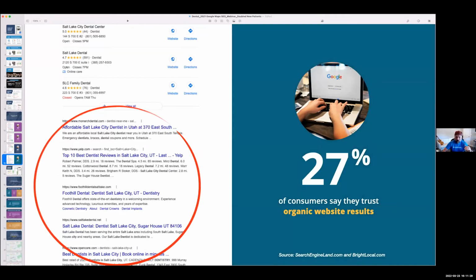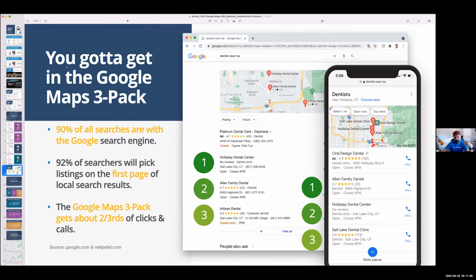And then down below we have what are called the organic listings. These are the website listings, and about 1/4 of people trust the organic listings. So if you were to take 100 people and ask them, where do you go when you're looking for a local business to get information about the practice? 2/3 of them typically go to the map. Okay, that's what this means. So I'm sharing this because it's important to understand the behavior of the typical consumer so that you know where you want to focus your advertising efforts and your marketing dollars.